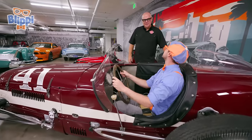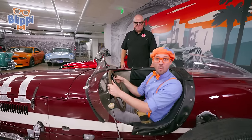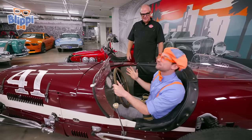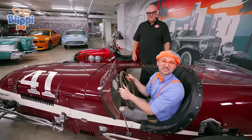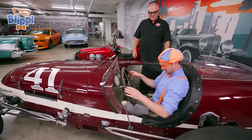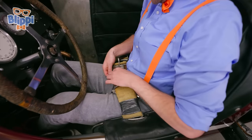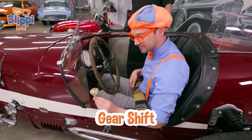What kind of car is this, Brad? This is a 1946 Ross Page Special. Wow, a really old race car. That is so cool. Did it go super fast? It went about 125 miles per hour. Wow, that is fast. That's about 200 kilometers an hour. Whoa, and look down here. Whoa, it even has a seatbelt. Whoa, a very old looking seatbelt. Yeah, and what's this right here, Brad? That's the gear shift lever.